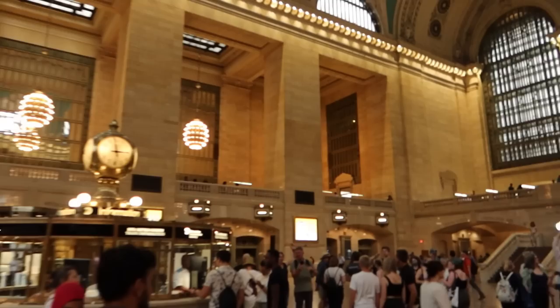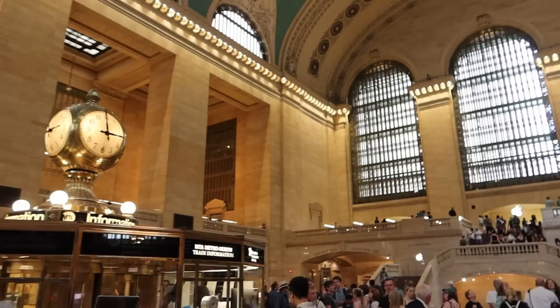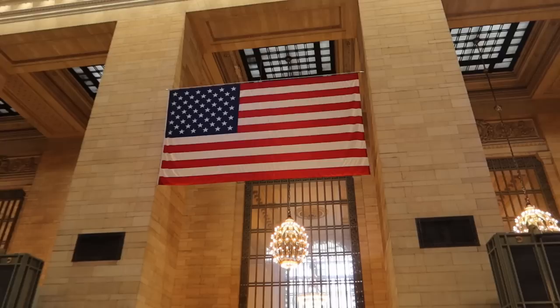We've seen loads already on our bumper sightseeing tour of New York, on our final day in America after a 1 month trip. Well, Grand Central was really impressive in there, wasn't it? Oh, that was absolutely brilliant in there. Like the massive atrium and all the chandeliers in there, fantastic and well worth seeing. It was a 5 minute walk off Fifth Avenue just here.